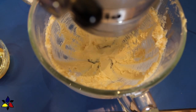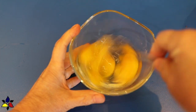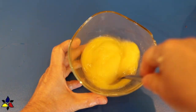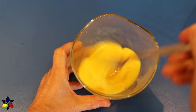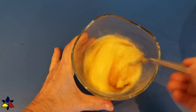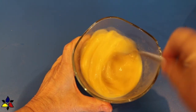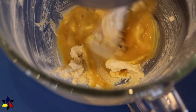Okay, the butter has been creamed, so let's get to the next step. To a small mixing bowl, add the eggs and then whisk with your fork just to combine the yolks and the whites. Add your vanilla and whisk to combine. Now pour the egg mixture into the butter mixture and blend to combine.